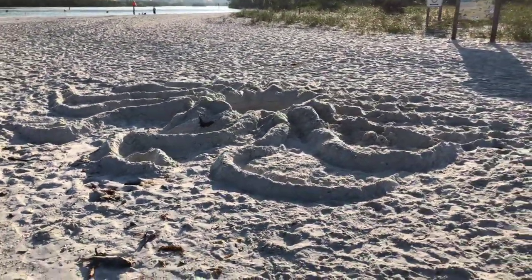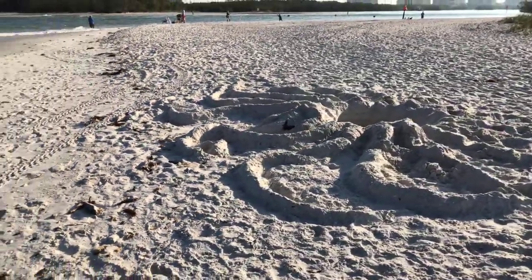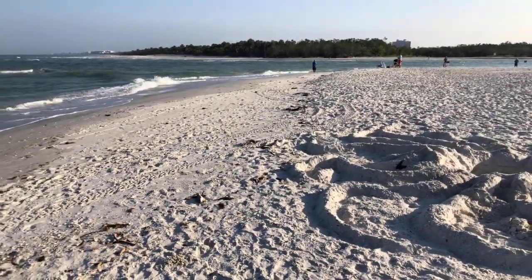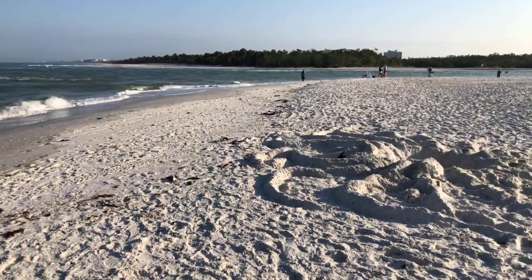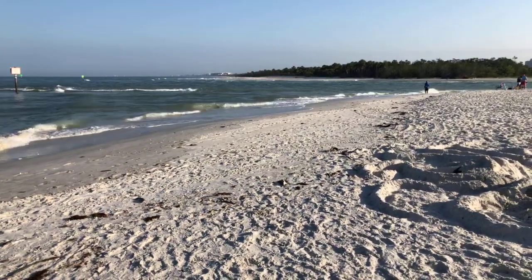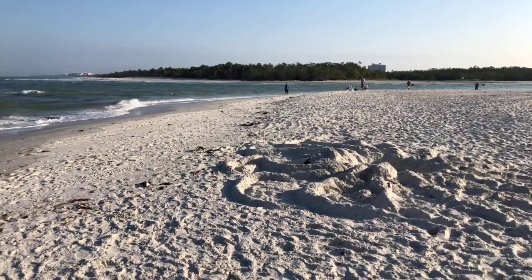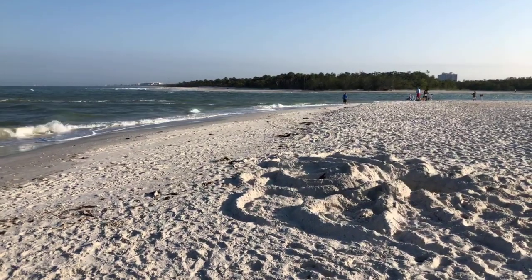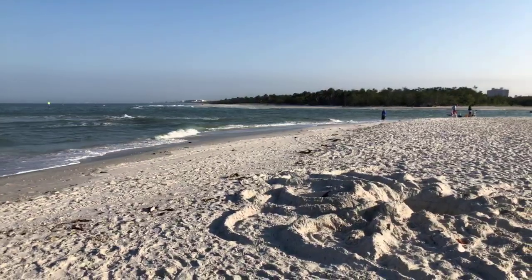Not exactly sure what that's supposed to be. Other than a big hole for somebody to fall in. I'm gonna take a quick photo, hang tight. All right, I'm back here. Sorry about that.